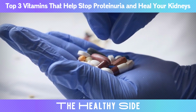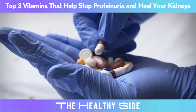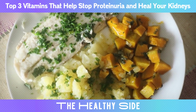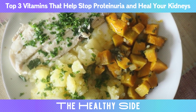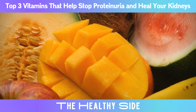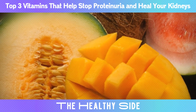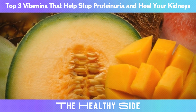Integrating these vitamins into your daily routine can be beneficial for managing proteinuria and supporting kidney health. A balanced diet rich in whole foods is the best way to ensure you get the necessary vitamins and nutrients for optimal kidney function. In addition to the vitamins discussed, it is important to include a variety of fruits, vegetables, whole grains, lean proteins, and healthy fats in your diet.